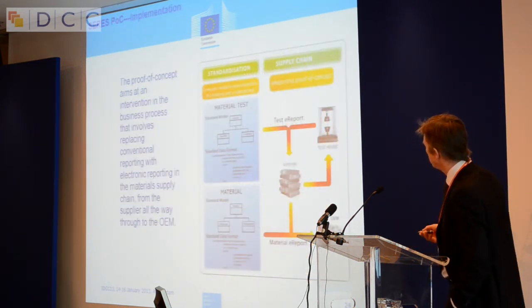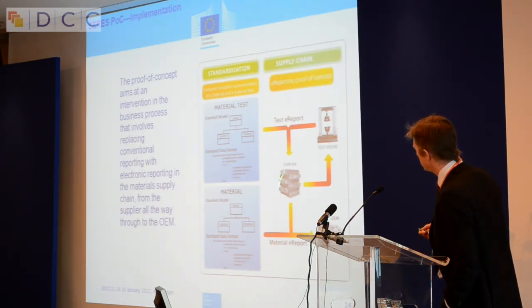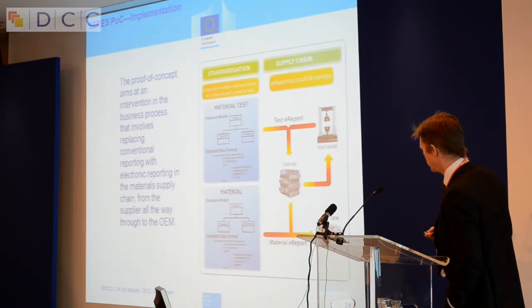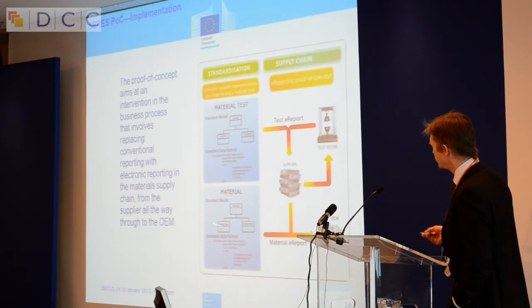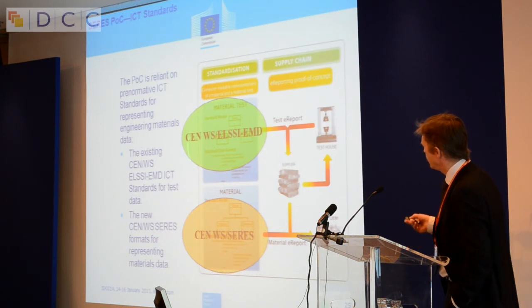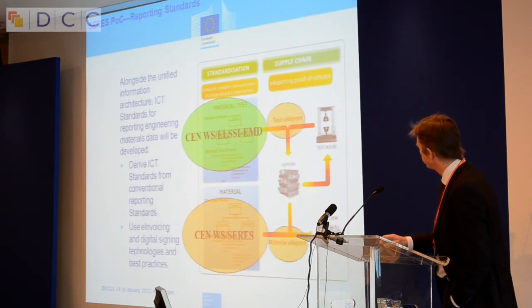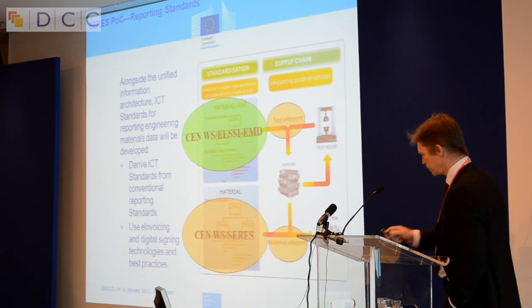And this is the business process that we're interested in intervening in with the electronic reporting. So the supplier produces material, sends it to a test house, they get the information back, they get a materials report as well, and this goes to the original equipment manufacturer. On the left-hand side here we see the ICT standards that we're interested in using. We already have the standards for the test material, what we did are the standards for representing the material. Then what we want to do is also use the e-invoicing and digital signing technologies for the actual reports themselves.